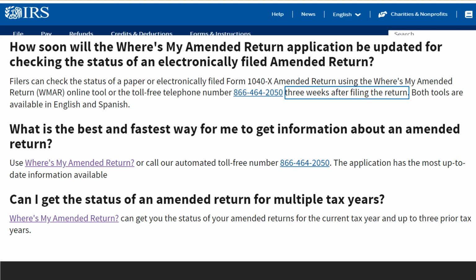I'm going to talk a little bit about your transcript as well. That's another good tool that you could use to see what the IRS is doing with your amended return. And then you can use the WMAR tool, the Where's My Amended Return tool, to get the status for the current tax year and up to 3 prior tax years. If you have before that, you'll need to call the IRS, but you can use the online tool to get several years of information as well, and they'll all be shown differently on the WMAR tool.